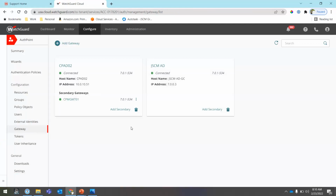setting up a gateway. And again, this is just the connector for ensuring that our OffPoint and our Active Directory can communicate with each other. Active Directory is still in charge of my credentials. OffPoint does not store those. So this gateway is just the connection between the two.